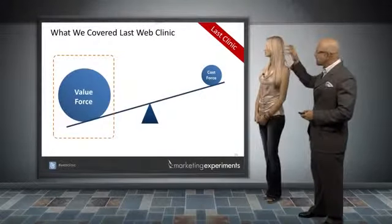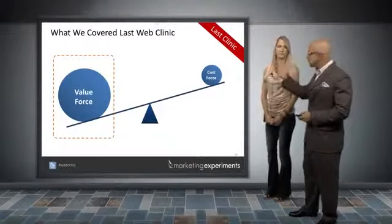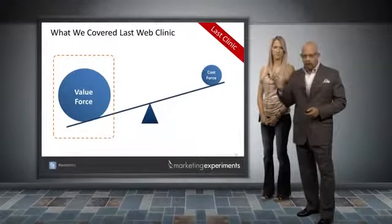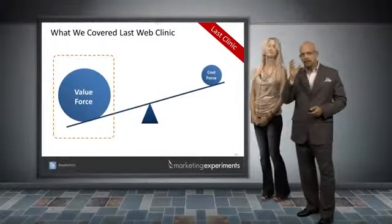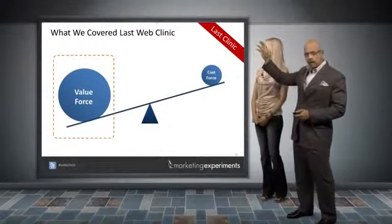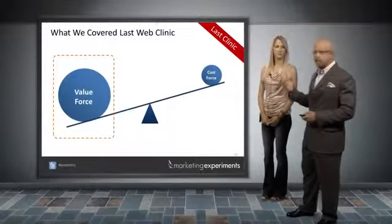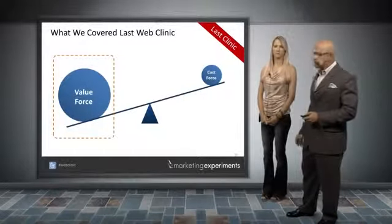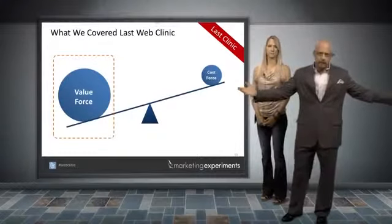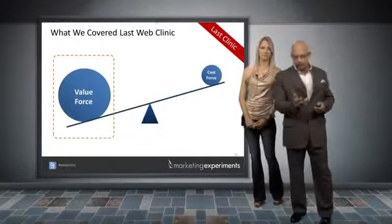Look again, in this example, we hearken back to what we talked about in the last clinic. We discussed this fulcrum, and we particularly discussed value proposition. If you didn't attend that clinic, you can get all of that content at no charge at marketingexperiments.com, and you can connect the learnings from last clinic to this clinic, because in effect, we talked about tipping the fulcrum so that it had more value in the last web clinic. This time, we're looking at the cost force side. And as you see in this image, we want to reduce that. We want to take away weight. Audience, if you'll think about it, there's only two things you can do to that fulcrum. You can either add value, that's weight on one side, or you can take weight off on the other side. Only those two things will cause it to tip in favor of the value.